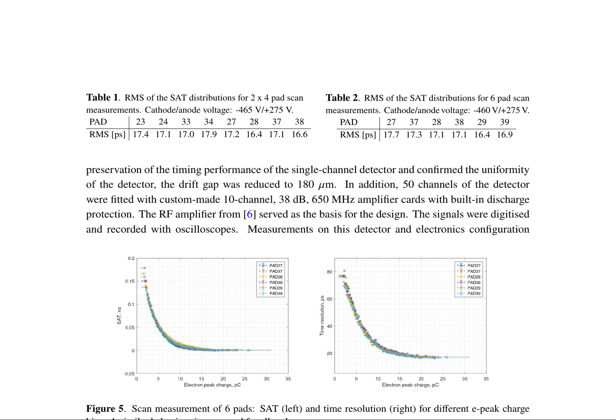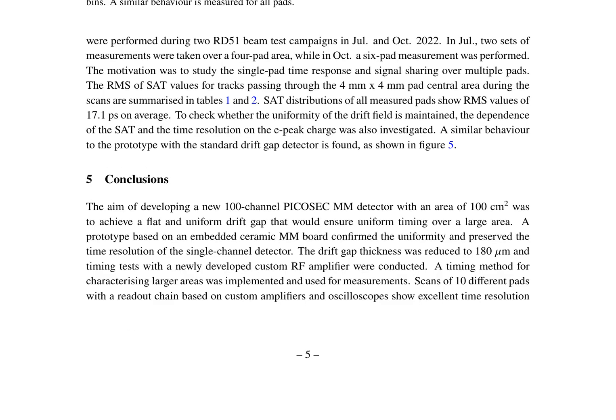A similar behavior to the prototype with the standard drift gap detector is found, as shown in Figure 5. This figure presents scan measurements of 6 pads, displaying SAT and time resolution for different E-peak charge bins, with a similar behavior measured for all pads. The RMS values of SAT distributions for tracks passing through the 4 mm by 4 mm pad central area during the scans are summarized in Tables 1 and 2. SAT distributions of all measured pads show RMS values of 17.1 picoseconds on average.